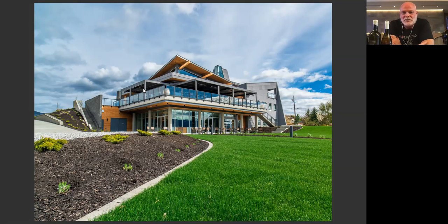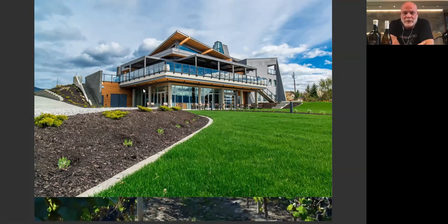And then just to your left on the screen is where the production facility is, and that's where my office is. Right now we're hot on the presses, bringing in Merlot. Today we brought in about 100 tons of grapes. So we're going to be busy the next day and a half or so. If you want to, forward to the next one.